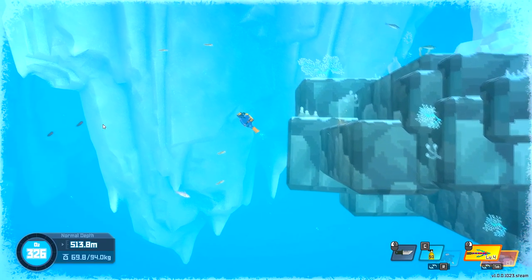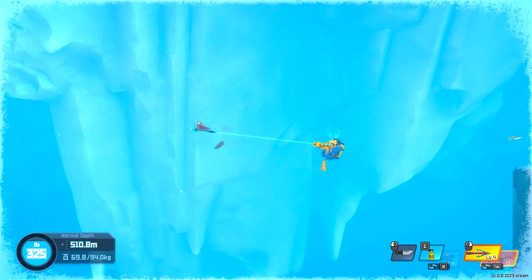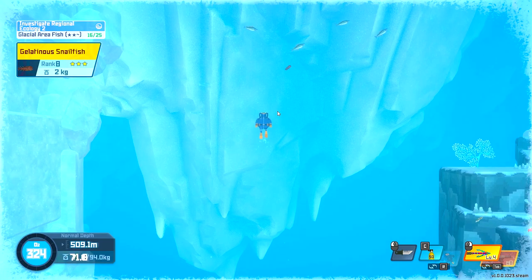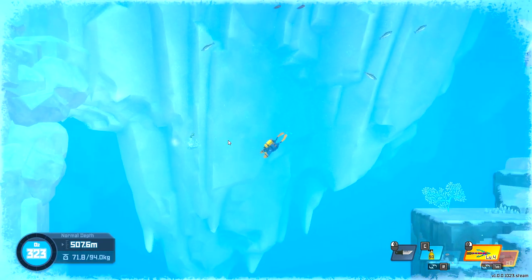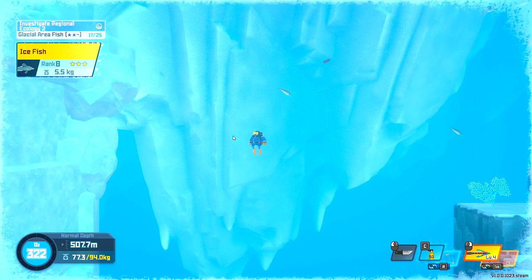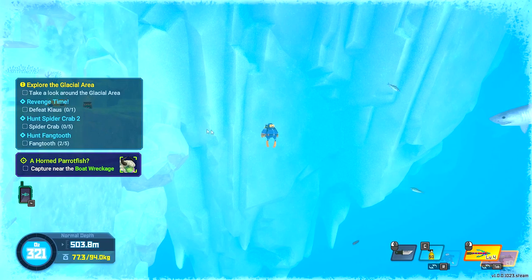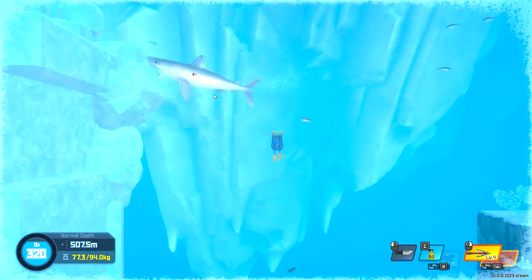Terrible aim. Have I got these little dudes here? Let's try these. Oh, another gelatinous snailfish. What are these guys? They're kind of hard to see. Icefish. All right. Before I go up there. Oh, crap. Oh, crap. Well, can I put him to sleep? Maybe? Let's try.